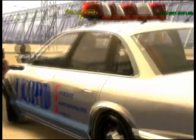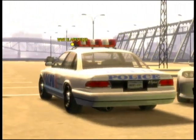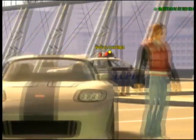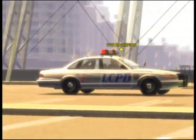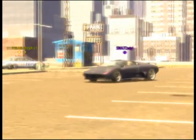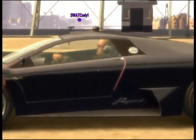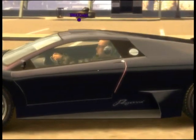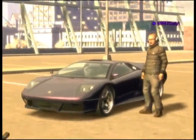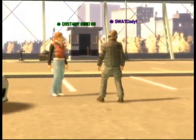Good evening, officer. I swear to God, the LCP suck ass. I trust that you had a good time. Not so much. How much is a ticket?